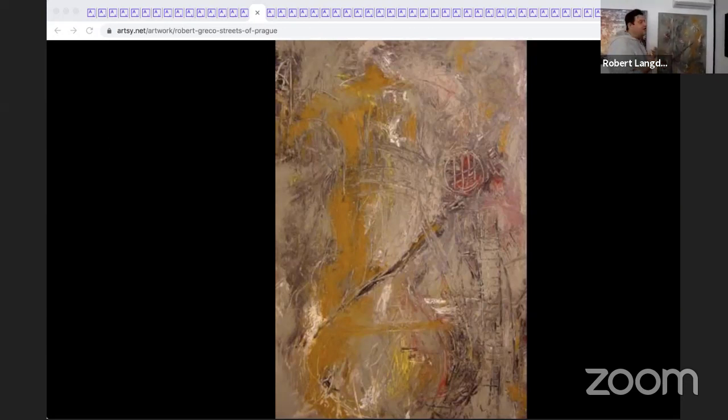And I found that the colors were very muted. There were a lot of grays and darker colors. The weather sort of lent to that as well. So I tried to capture that. And so it's all acrylic. It has a layer of wax on top of it, and that is where some of the texture comes in. And yeah, that was my Streets of Prague.